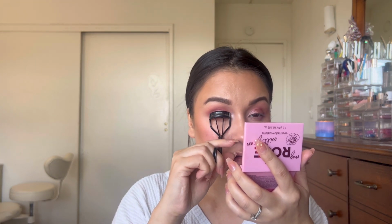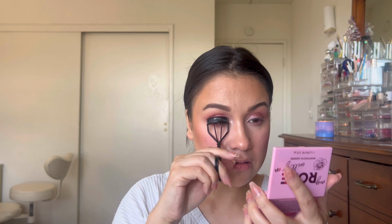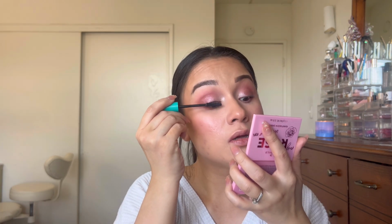I'm going to curl my lashes. I always forget to do this part. So I'm going to curl my lashes before I put on mascara. And then the e.l.f. lash extender. I'm going to let my top lashes dry a little bit before I do anything to the bottom lash line or waterline. I'm actually going to go in with some blush.